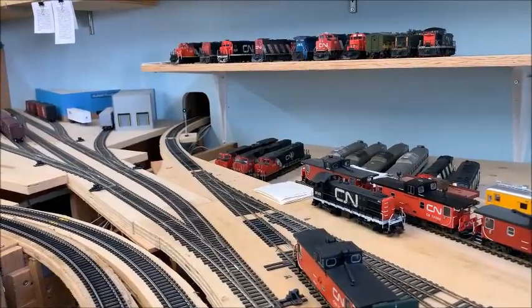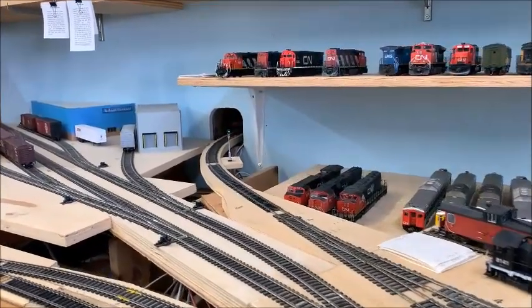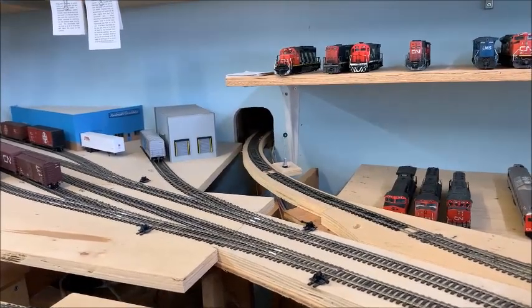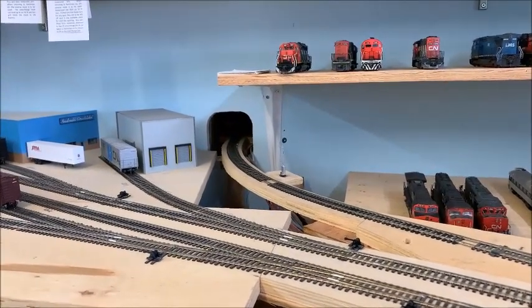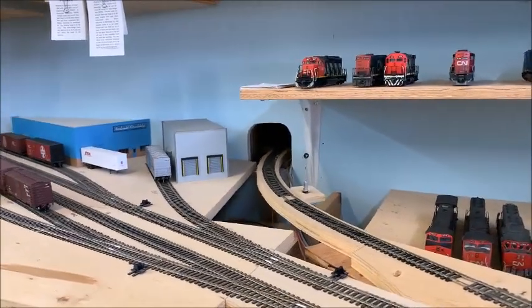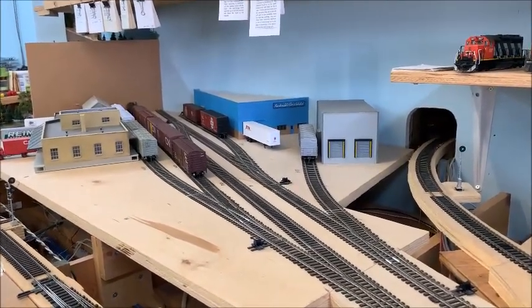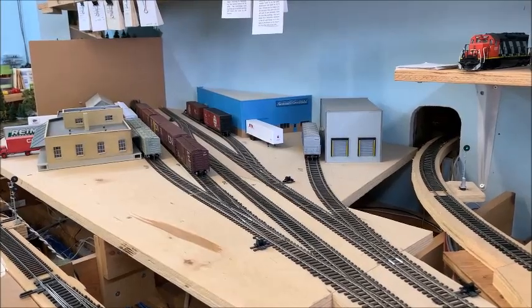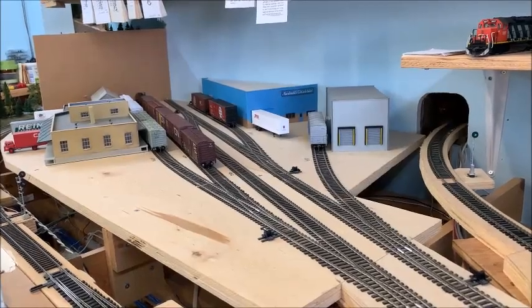Heading the other way out of the staging yard, we have a tunnel that goes through the foundation wall. It's a wooden basement, so all the main walls have a foundation wall. This track goes up behind the scenery and up to Kamloops Junction. And I have a little section of ABS between here and Kamloops Junction. The industries here are what I call the KB district, or downtown Kamloops. And we have a switcher that comes out of Kamloops and switches the 4 industries that we have here.